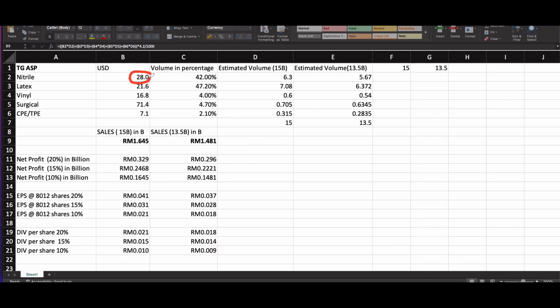I assume this 28 is quite a conservative assumption. Supposedly it should be higher, because this may be the current month, and we know that the ASP drops by about 10% every month. So the average selling price should be a little bit higher than what I estimated. But this is a conservative assumption. This is how I get the sales and also the earning per share and dividend per share numbers.